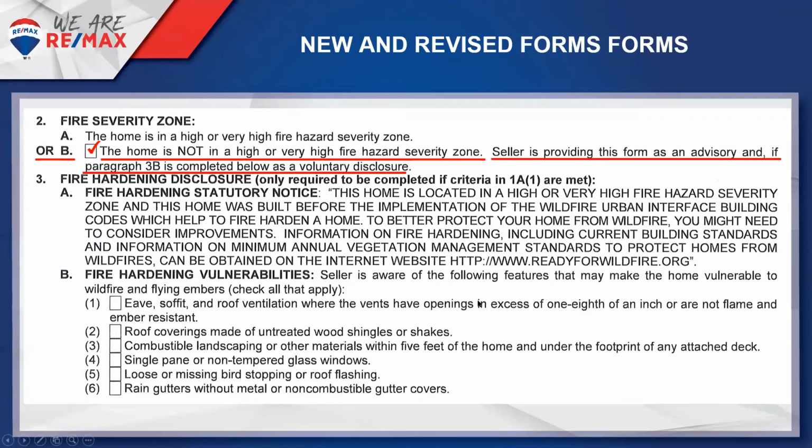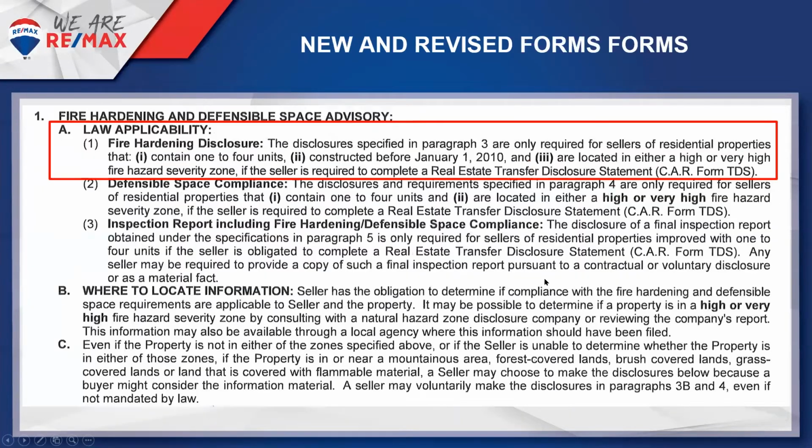Because it carries a statutory right of rescission, this form should be given early in the transaction within that 7-day window. The fire hardening disclosure itself is contained there, and the law applicability, you must give this form if the specific conditions exist. And the first is it's 1 to 4 residential units constructed before 2010 located in either a high or a very high fire zone. And you're also required to do a TDS. If you're exempt from a TDS, you're exempt from the fire hardening and defensible space advisory requirement.